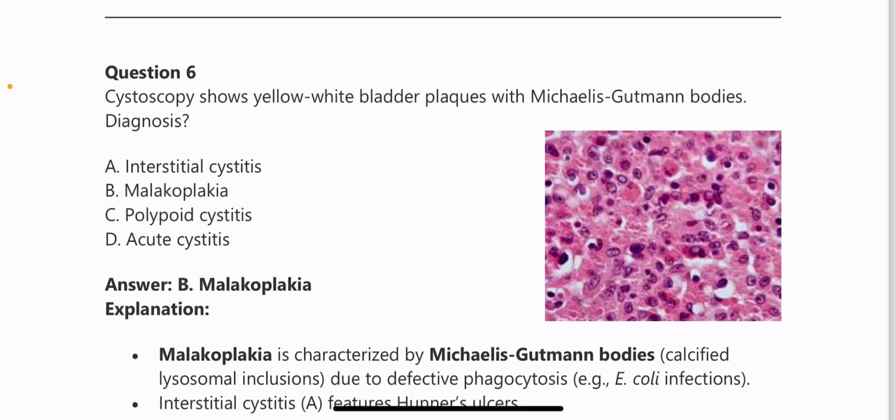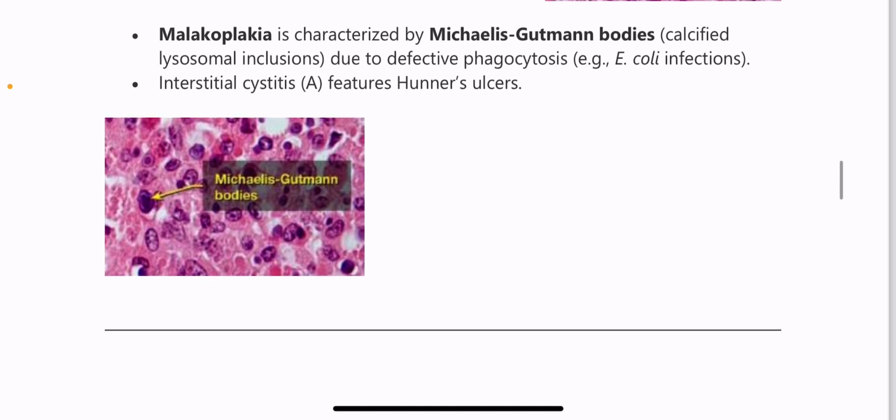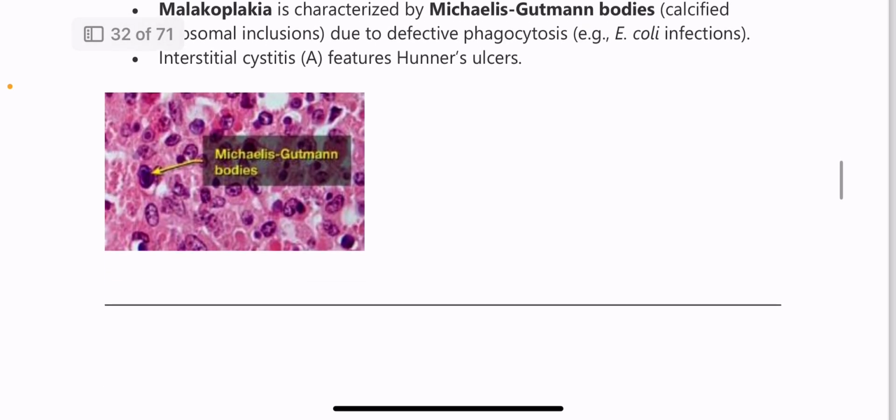All these bodies which are seen in different cases are like a bouncer question. They ask in which condition these bodies are seen. You should know all that, because there are lots of bodies like Aschoff bodies, Schaumann bodies, and all the specific findings of certain diseases. You need to have them on the tip of your tongue, because questions are coming up on such areas nowadays. And another feature of interstitial cystitis is that they will usually have Hunner's ulcers.